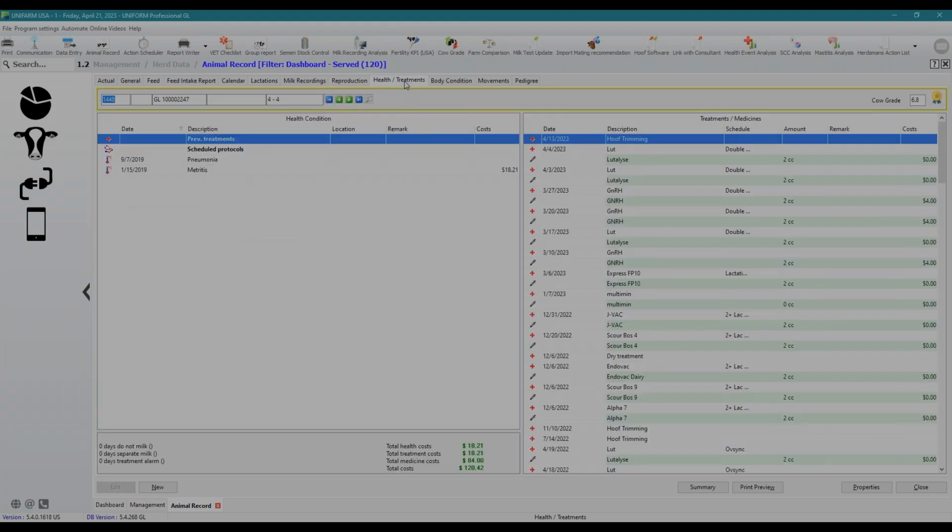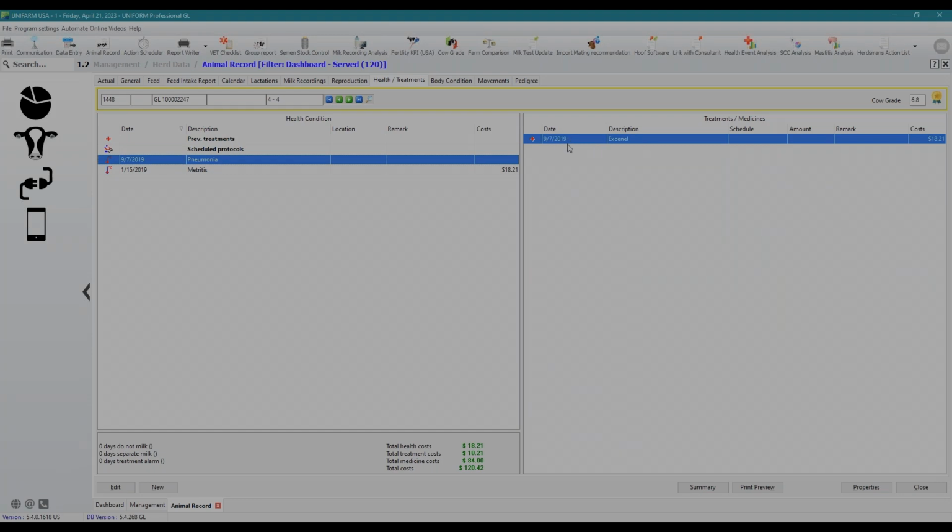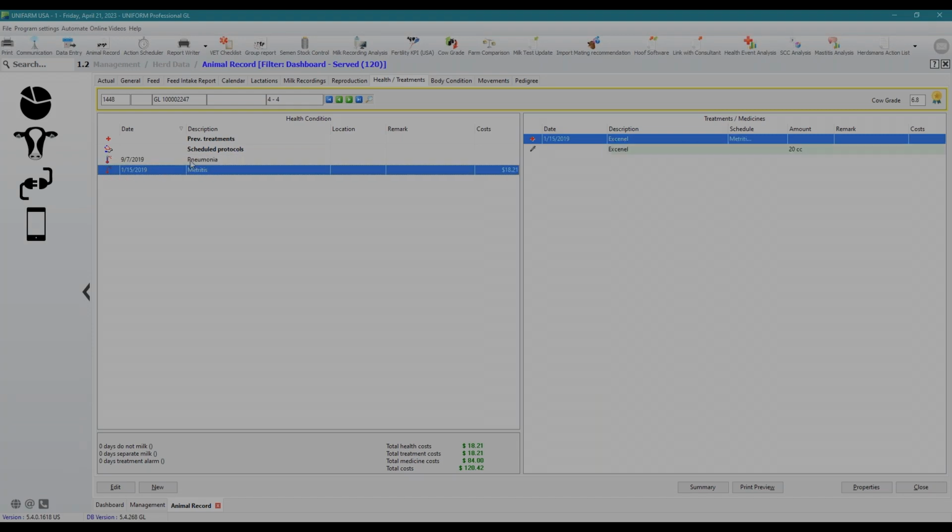The next tab here that I like a lot is the Health and Treatments tab. This one is laid out in two sections. On the left-hand side, you have the treatments and health events that have been recorded for an individual. And on the right-hand side, you can see which treatments and medicines are associated to those individual things. So here I'm on preventative treatments, and you see a lot of hormone protocols, hoof trimming, stuff like that. If I click on this pneumonia event, I actually see only what was done for this cow during that pneumonia event. So you can see a really detailed or simplified look at health depending on what you're looking for.